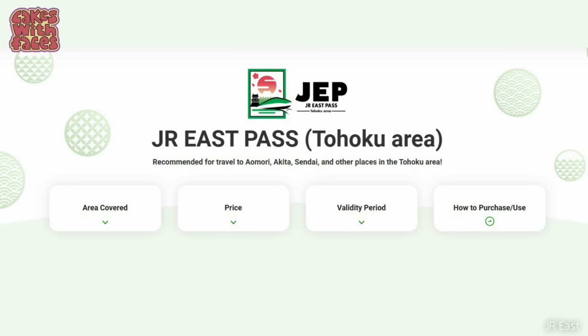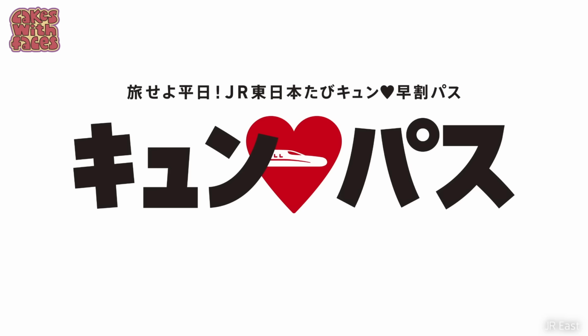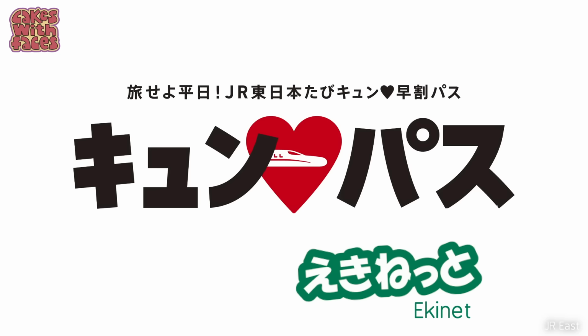It's designed more for residents of Japan. There is a regional rail pass for the same area that's 30,000 yen for 5 days that is better value overall. The Kyun Pass is only available on Ekinet, which is JR East's ticket website. You buy it 1 month to 14 days before you travel.